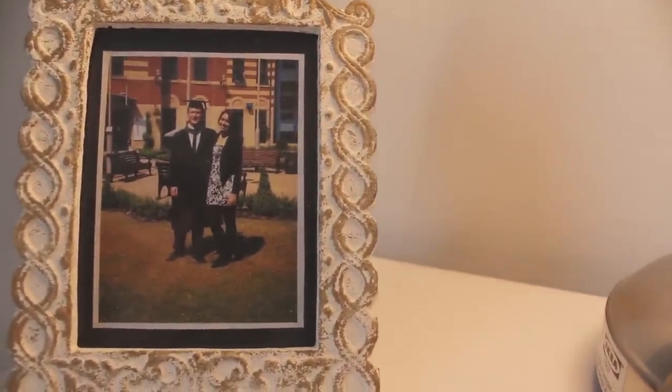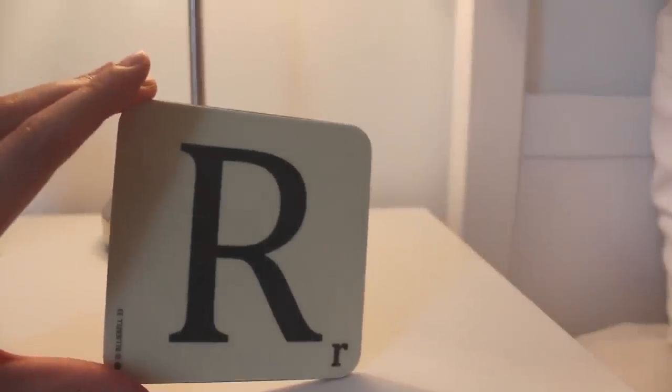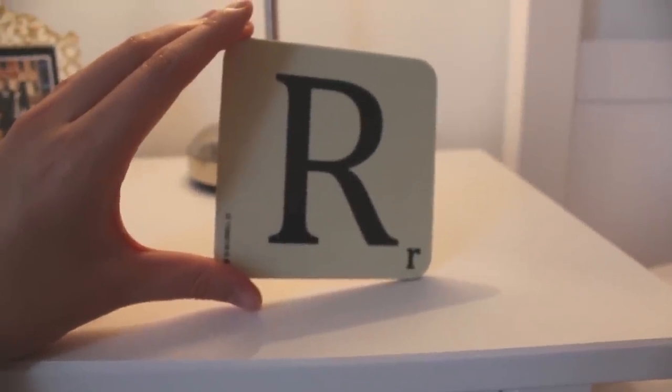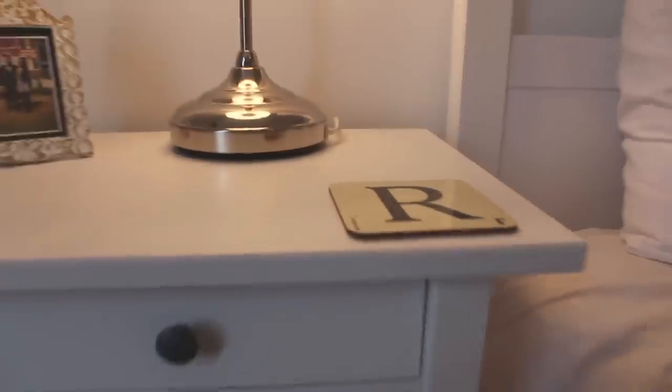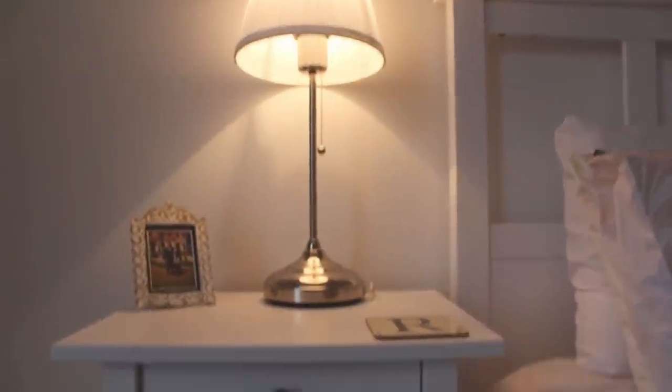And then also I've got the same coaster that John has, but mine has an R, which is the first letter of my full name, which, if you have any guesses as to what you think my full name is, then post it down in the comments, and I'll let you guys know if you're right or not. Lower down on this little shelf bit, I have my iPad, and that just lives down there. It just chills in that little corner, making it easy to access whenever I need to.